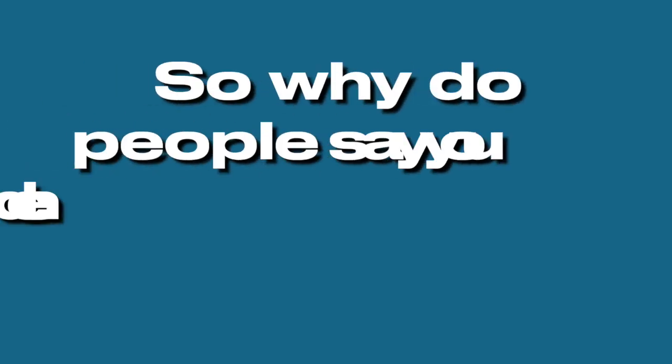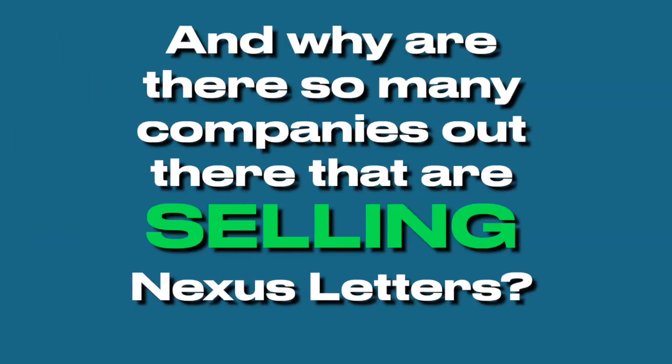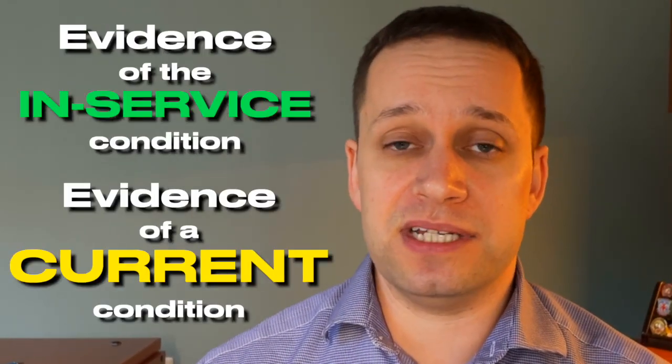So why do people say that you need a Nexus letter, and why are there so many companies out there that are selling Nexus letters? If you read the rules, if you provide your own Nexus letter, and if there's evidence in the file that supports the Nexus letter, such as evidence of the in-service condition and evidence of a current condition, the Nexus letter can help tie everything together.